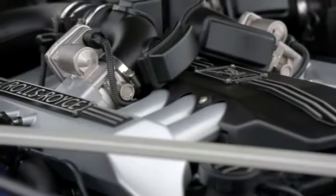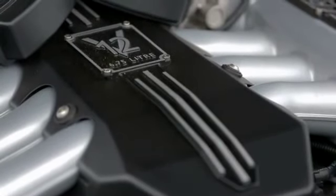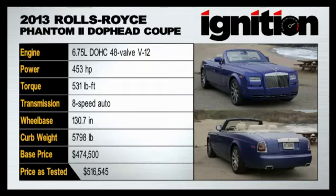The engine powering this car is a BMW-based 6.75 liter V12. It's a big engine, smaller in displacement than the 760 BMW it can be found in otherwise, normally aspirated in this case. There's 531 pound-feet, a lot of power, but a lot more weight. So its acceleration is brisk, is appropriate, not fast. But who wants to be fast in a Rolls-Royce anyway?